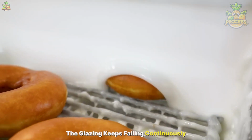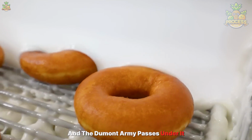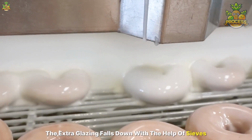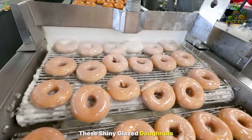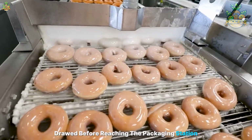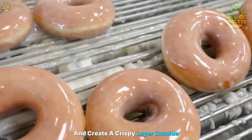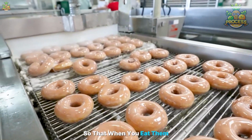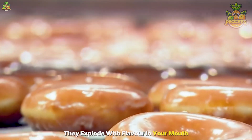The glazing keeps falling continuously, and the donut army passes under it and gets covered with the glazing waterfall. The extra glazing falls down with the help of sieves. These shiny, glazed donuts dry before reaching the packing station and create a crispy layer outside and very soft donuts inside, so that when you eat them, they explode with flavor in your mouth.